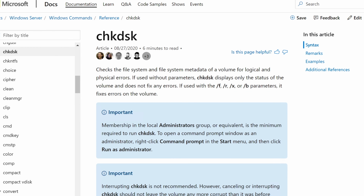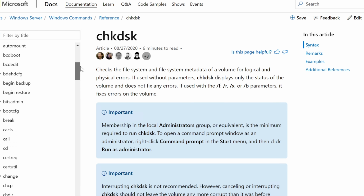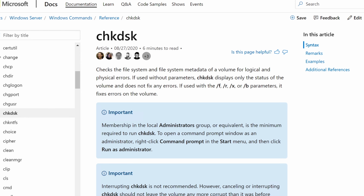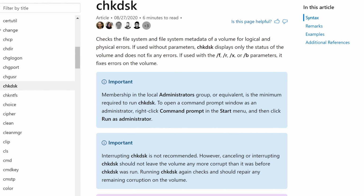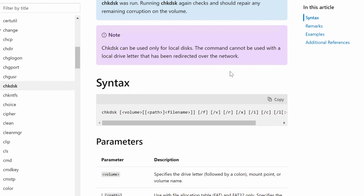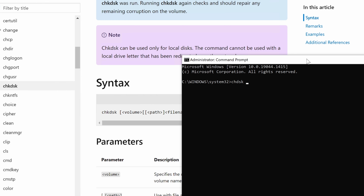So here it is, a document from Microsoft for a check disk command. And this is a good place here to actually look at this. You see how they have tons of different commands you can do in Windows through the command prompt, and even PowerShell as well. But we're going to stick with check disk for now. All right, so it's CHKDSK. All right, so I was somewhat close.